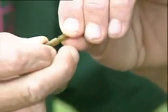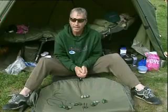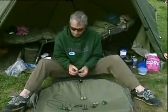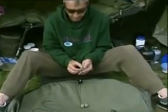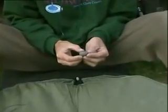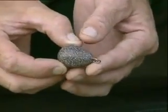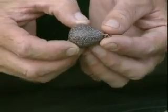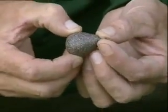Richworth have asked me to help develop their lead range, and one of the leads that is a big favourite of mine now, which Richworth are bringing out, is a standard pear-shaped lead. Only the difference is that instead of using a swivel, you're just going to use a large ring. Obviously this ring's adequate enough if you're casting out 4-ounce leads, it's never going to break.